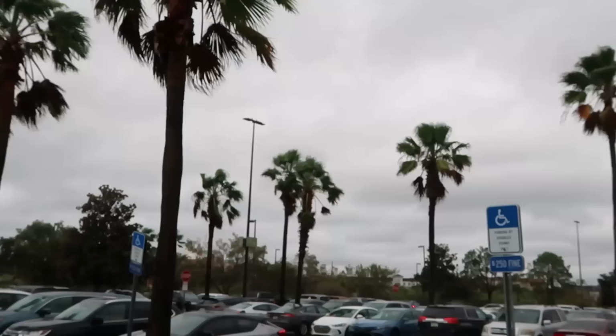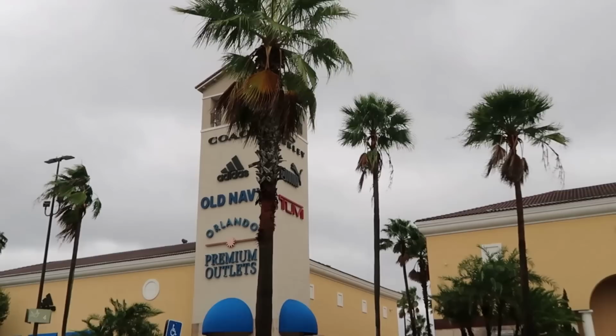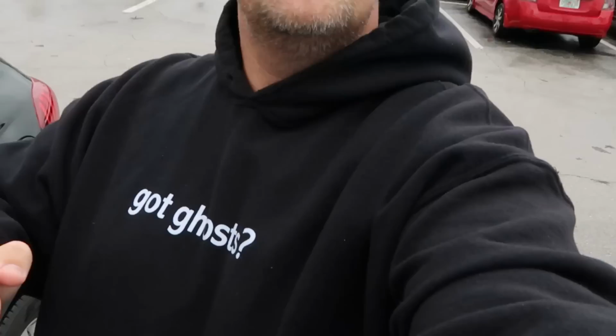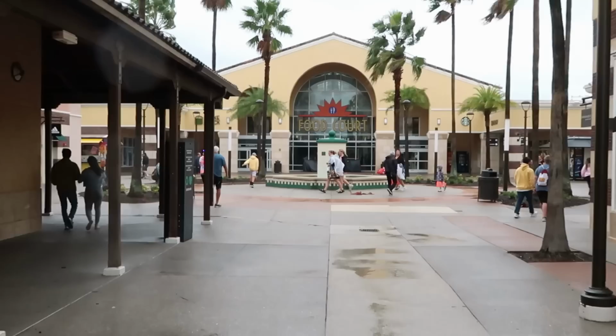Very, very gloomy day today, though. Look at these palm trees going. Isn't that crazy? They are just blowing in the wind. Also very important to note, I am so happy to say this, it is officially sweater weather. I'm able to wear a sweater today and not actually sweat, so that's pretty cool. Everybody's wearing sweaters today. It's literally just about Thanksgiving time here. We're in the month of November, and we actually have some appropriate weather.